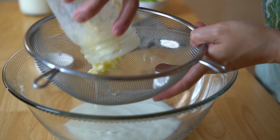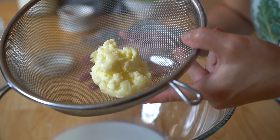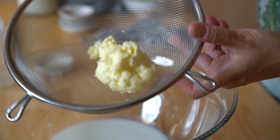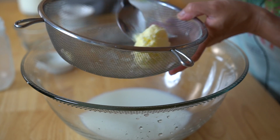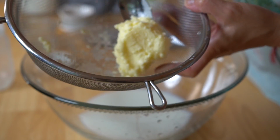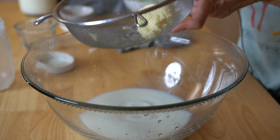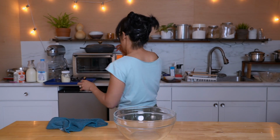Whoa. See that beautiful yellow boulder there? That little fat berg is our butter. Now we can add a little bit of salt to that and press out the excess liquid. Wrap it up in parchment, and there you have it. Homemade butter.